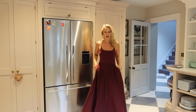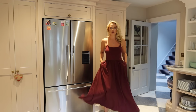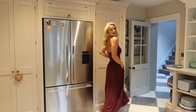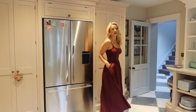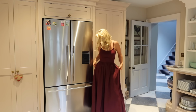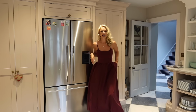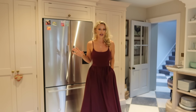It's a bit of a one-hit wonder. This is my Halara dress that I've actually shared with you a few times. I'm actually wearing it backwards. You can wear it this way round, but I like the scooped neckline this side, so it's so versatile. It's got pockets, which every single dress should have, and it's in this really stretchy, almost athleisure wear fabric. Gorgeous little spaghetti straps. And it's fabulous. It just means that I can run around like a headless chicken.